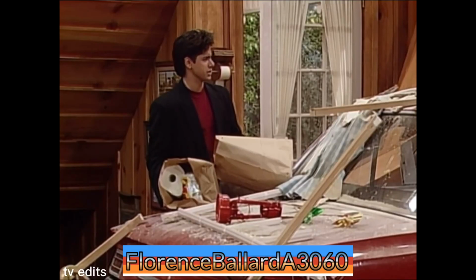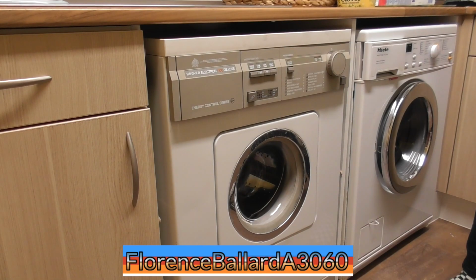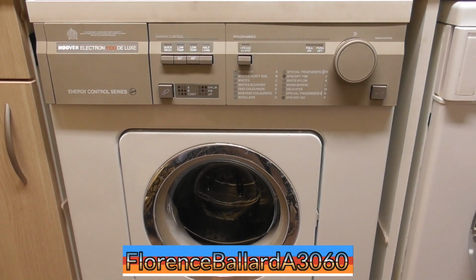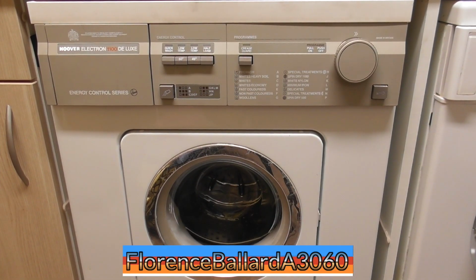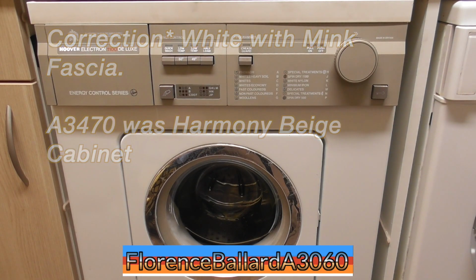Have mercy! What's that, I wonder? Should we have a little look at what this mystery machine is? Yes, guys, you are looking at a square door Hoover. A Hoover Electron 1100 Deluxe model A3472 in Harmony Beige, a very beautiful colour. Actually goes very well with the kitchen.